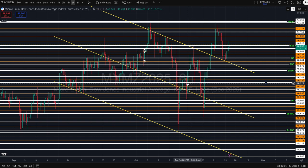Right now, we're looking at a 6 hour chart on Dow Jones Futures. Been watching this bull flag for a while. We had an almost exact touch right here I mentioned in a previous video. We bounced. Right now, we are currently above this bull flag.